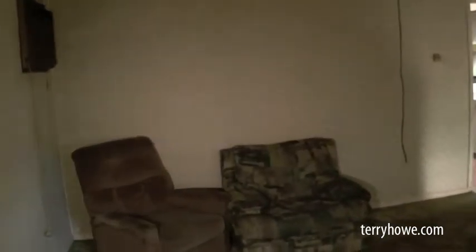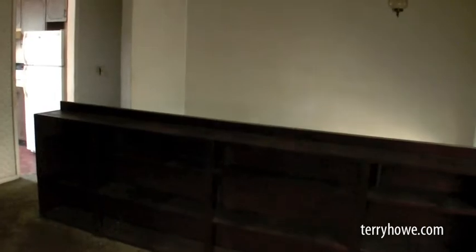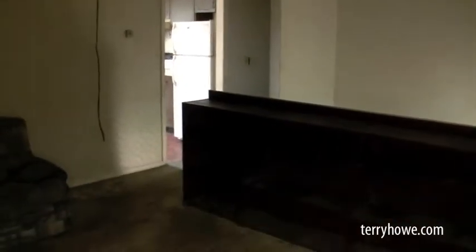I'm thinking just come in here in this room and clean it up good, paint it, put down some new carpet. This is an older style carpet, probably from a few years ago. But besides that, it looks pretty good. I noticed the house didn't have central air. It has a window unit. That'll be a choice for you.